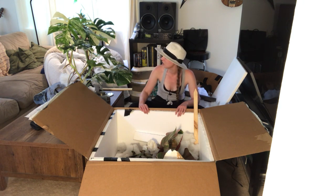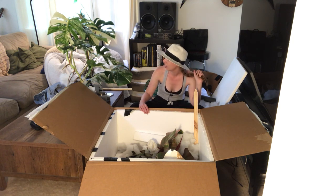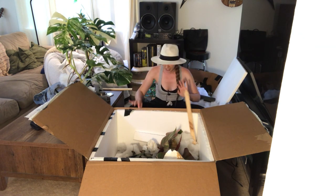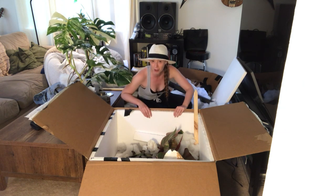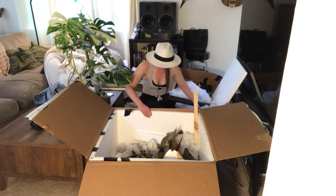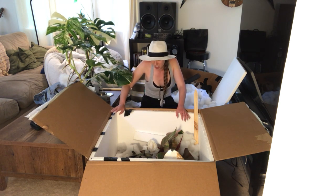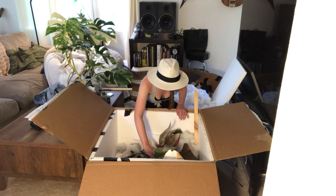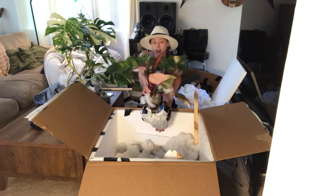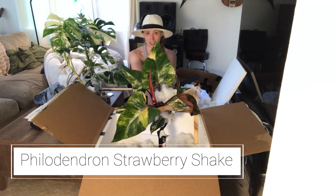Okay, guys, as incredible as these elbows are, and trust me, I love a good elbow monstera, especially a mature one, the pièce de résistance is this plant. I can't really see into the viewfinder that well from this far away, but this is a very, very special plant. I've honestly never seen even a picture of one this big, and now it's in person in my living room, and I'm kind of in shock. But this is Philodendron strawberry shake.